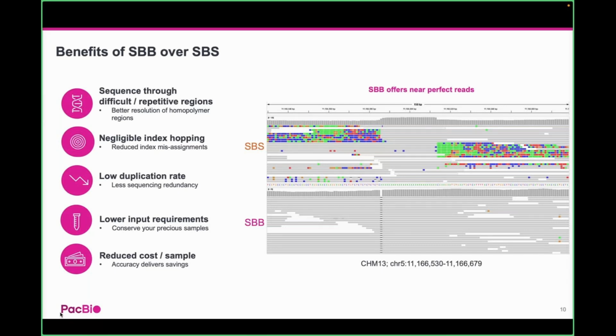And again, because with rolling circle amplification, you are making one big molecule with all the copies of your template attached to each other. You also reduce your duplication rates because you don't have template molecules that float away to seed an adjacent cluster. And finally, ONSO also requires less input going onto the sequencer, which allows you to do fewer cycles of PCR, again, reducing sequencing error or PCR-based errors and duplicates.